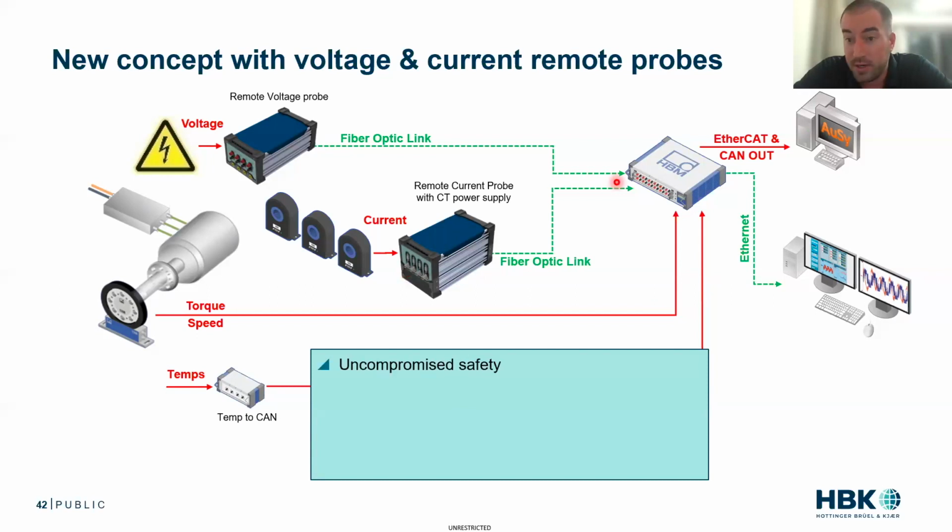What are the benefits of this? Well, uncompromised safety. You no longer have high voltages coming back to your control room. And if you really look at it, safety is the most important thing. HBK is all about safety. We have a safety briefing every day. So, this is going to be as safe as it gets. No high voltages coming back.